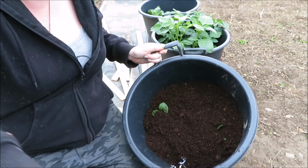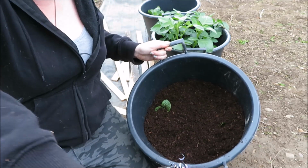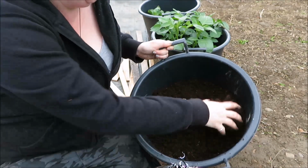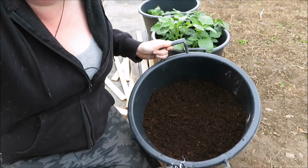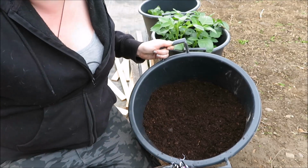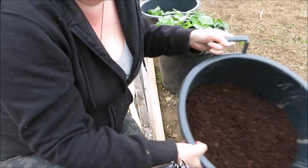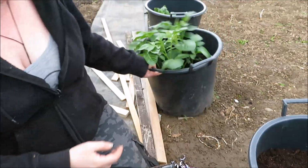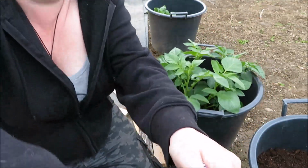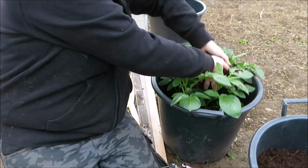So what I'm doing is I am filling in around the stems of the potatoes and covering them up basically. So we're starving them of light, and then within a day or 2 they will have pushed through, and it just creates a stronger, healthier plant basically. So that's one. We can't do that with this one because this one's too far gone. So I'm just going to fill in some soil around its stems instead.